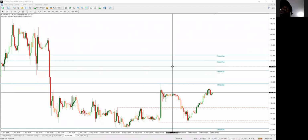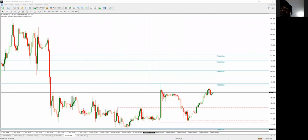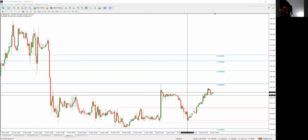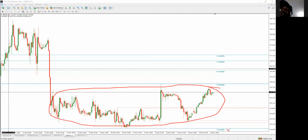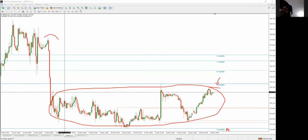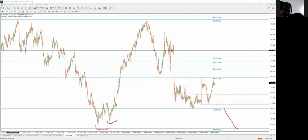So now, yesterday when I was doing my analysis, I was like, okay, since the market did this last week, because if you notice the whole of last week, it was just ranging. Remember, this is an hourly time frame. The market was just ranging. This is a range, and even up to now, this thing is still ranging, until it breaks this 5-month support or this 5-month resistance. If it breaks below, then we are looking at the market clearing up these lows here. If it breaks above, then we are looking for the market to go all the way up here to 147.